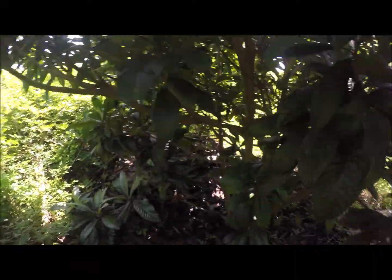Talk about great, cool shade. It's like 10 degrees, 15 degrees cooler. I'm just gonna say it every time. It's so nice. And loquat casts some really deep shade. Anyway, onward.